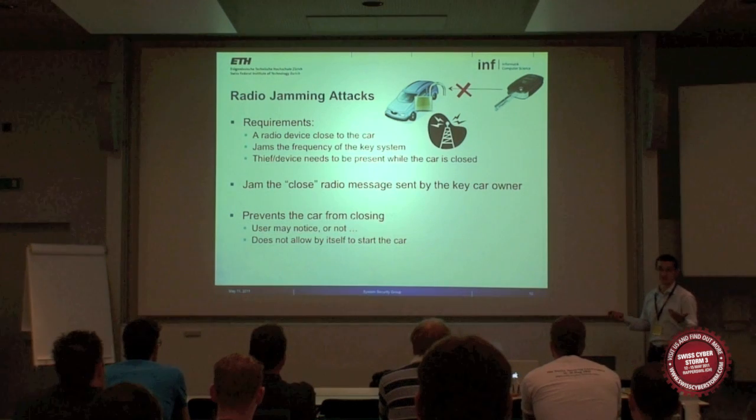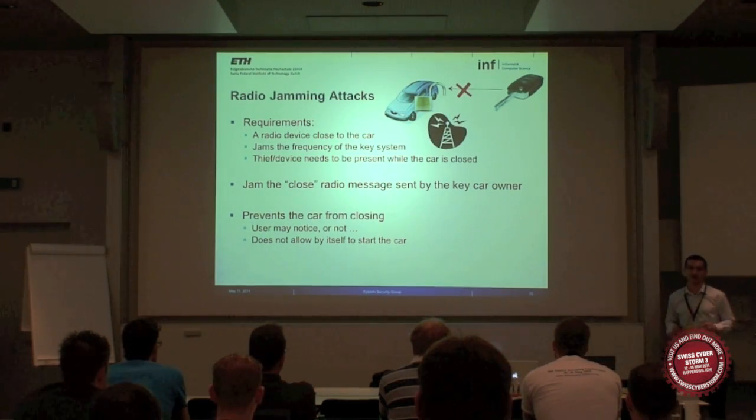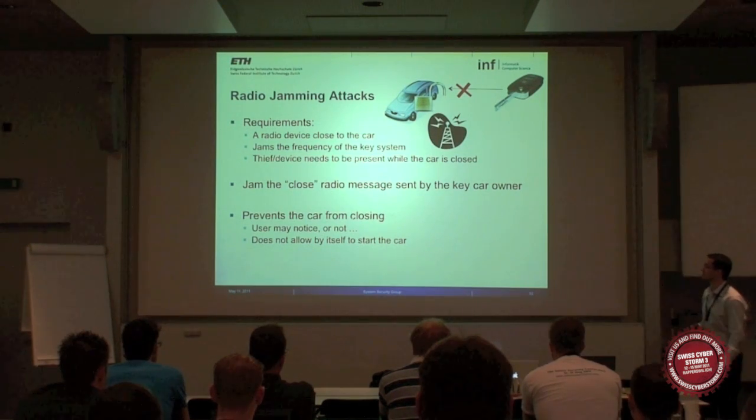You might notice this, you might not notice this. That's why some cars beep when you close them, or blink the indicator lights, in order to make sure that the owners actually notice that something happened, that the car indeed closed.